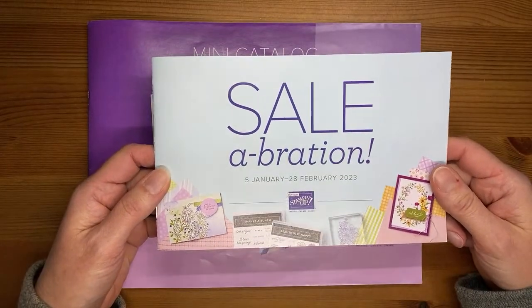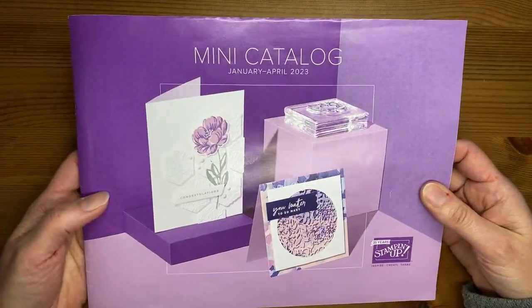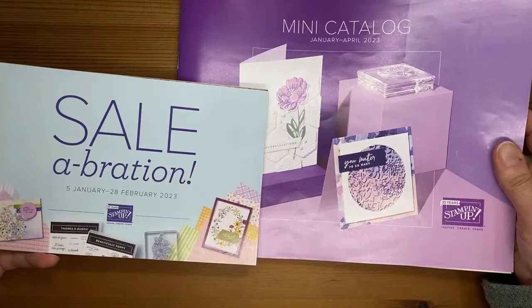This is the cover of the Sale-a-bration brochure and the cover of the new mini catalog, the January to June 2023. I can't actually show you the insides of these yet, but I can show you the outside, and you can get a little peek at what's on the inside, but you'll be getting lots of peeks at what's on the inside, so no need to spend time looking at that.